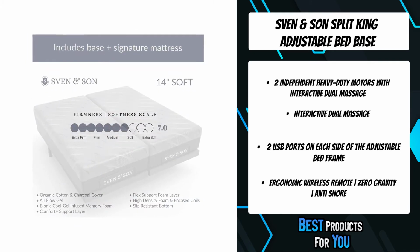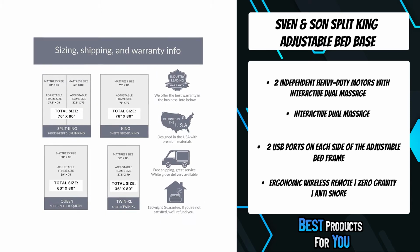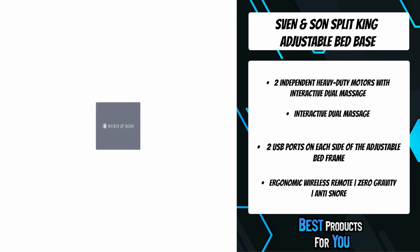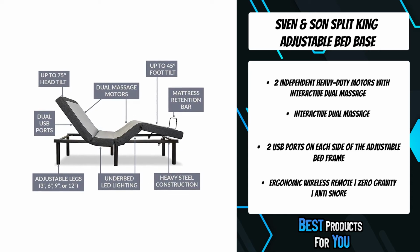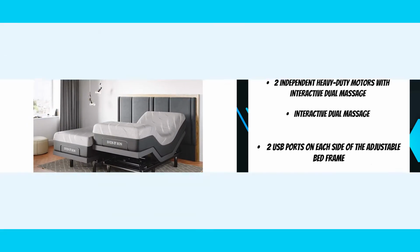With a tencel cover, the fabric is designed to provide advanced breathability and comfort. Slip-resistant mattress bottom and allergen-resistant cover with zippered bottom. What's even cooler is the app for Apple and Android that uses your iPad, iPhone, or Android to control all of the functions of the premium Sven Son adjustable bed base frame.